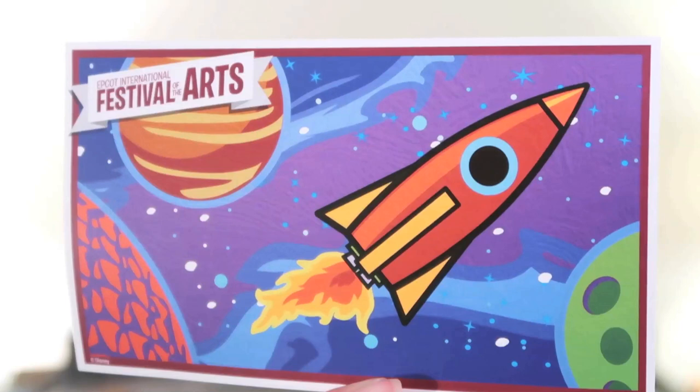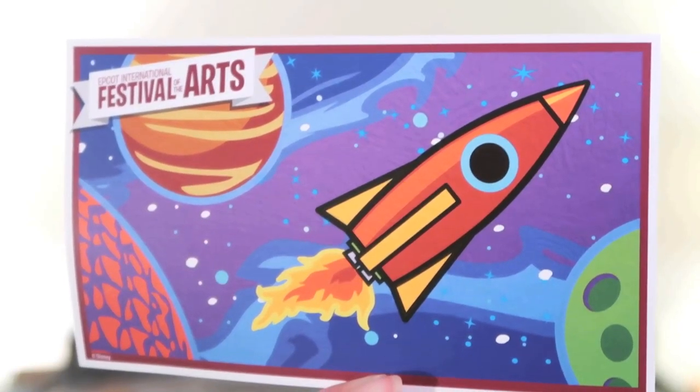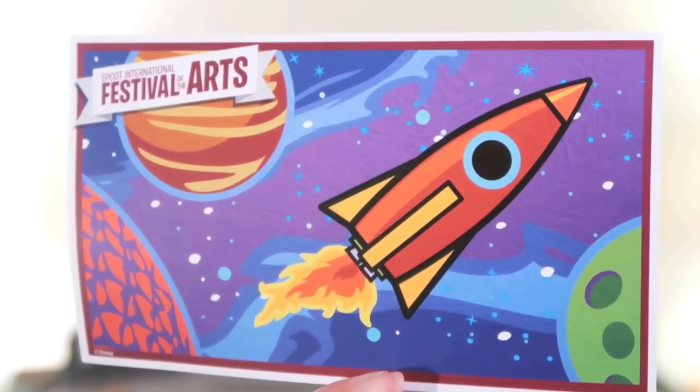So first, let me show you just a couple of free souvenirs. This is the passport for the Festival of the Arts. And this is a postcard that they give you when you paint that wall that they have. Actually, right here in the back, it says, I helped create this masterpiece at the Epcot International Festival of the Arts. So that's really, really cute.